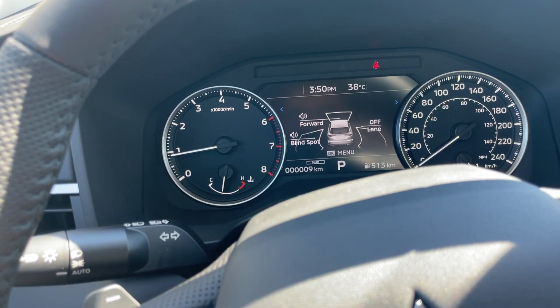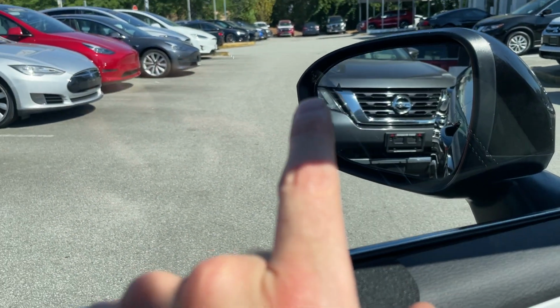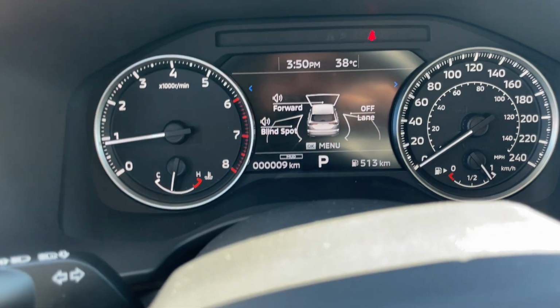So you do have the blind spot information warning system, right? This thing right here, and it's on the mirror right there. This triangle, if there's somebody in your blind spot, this light comes on. That comes standard.